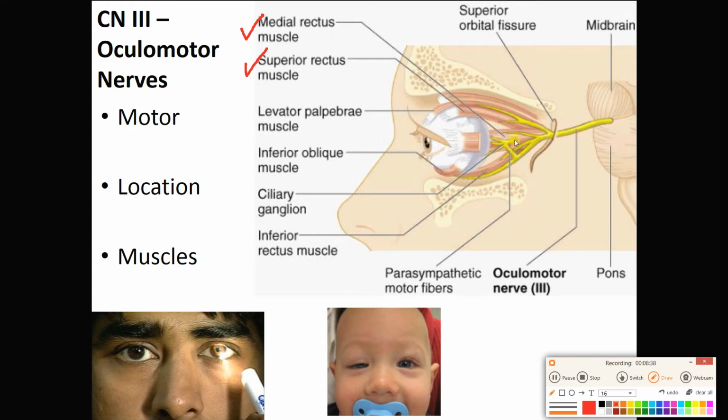Then the oculomotor nerve goes to the superior rectus. Superior rectus, on top of the eyeball, lets you look up. Then your oculomotor nerve goes to your inferior oblique. With a word like oblique, it tells you it's going to be at an angle, whereas the word rectus is going to mean straight. Now that inferior oblique muscle is going to let your eye move kind of like up and out. Okay? So the 4th extraocular muscle is the inferior rectus. It's on the bottom of your eyeball. It's going to let you look down.